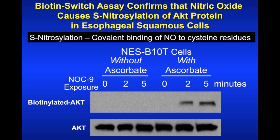One likely mechanism is S-nitrosylation, the process in which nitric oxide binds covalently to cysteine residues in the AKT protein. This S-nitrosylation can alter the conformation of the AKT protein so that it can no longer function as a kinase. To confirm that nitric oxide causes S-nitrosylation of AKT protein, we performed a Biotin-Switch assay.